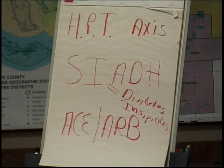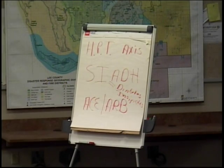Lisinopril, Vasotec, common hypertensive meds. They're ACE inhibitors. Losartan, Cozaar is a trade name, a little bit older drug. There are blockers. They work differently in the kidney. Same general mechanism. What's a complication of an ACE inhibitor?